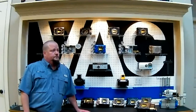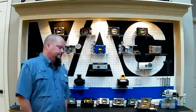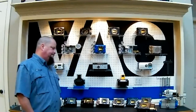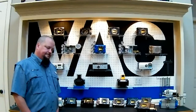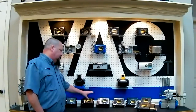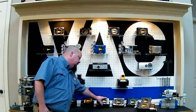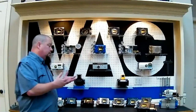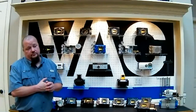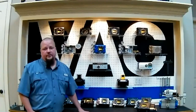I would say the majority of our nickels that we sell go to the food and beverage industry, and pharmaceutical, where they need it to be a clean look. It looks like stainless. It's not. It's a high phosphorus nickel coating, so it's very similar in appearance to stainless, and it's a good alternative to stainless, where it's not as costly as stainless would be, but it is a step above the standard coating.